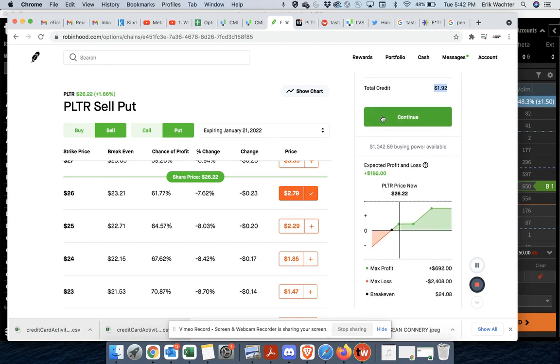We would lose the debit for the 35 call spread, right? But what's going to happen is we would get put 100 shares with a cost basis of $26 a share minus that credit. So technically we can only lose money once we get below that $24.08 mark. We're going to get put 100 shares of stock, and I'm okay with having 100 shares of Palantir with an average cost basis of $26 per share minus the credit received, which was $1.92. So our cost basis is going to be about $24 or so.